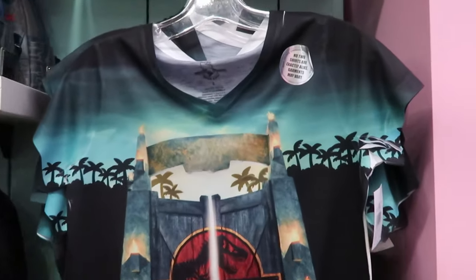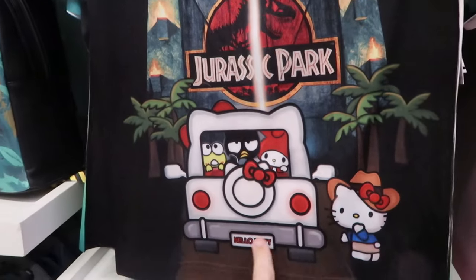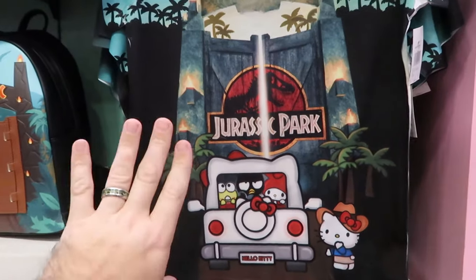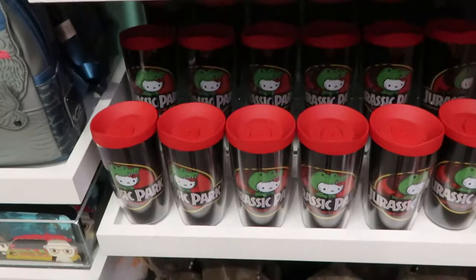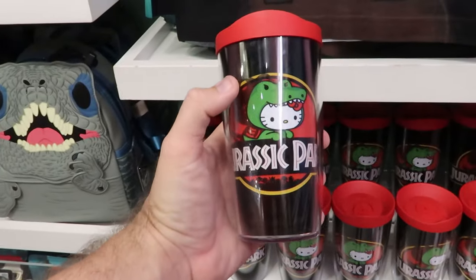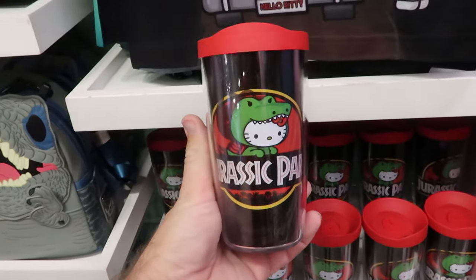This actually says that there's no two t-shirts exactly the same, so the garments do vary. It says Hello Kitty on the vehicle. That one is $35, like entering Jurassic Park. And underneath there, they do have another Tervis tumbler. Again, with Hello Kitty, she's in a little T-Rex costume with the Jurassic Park insignia for $22.